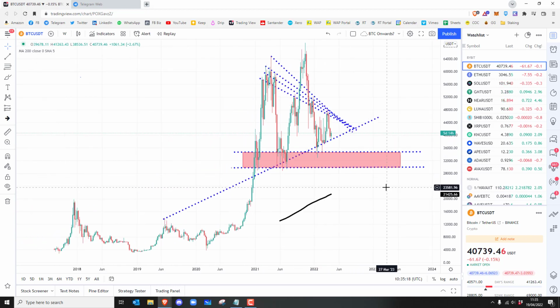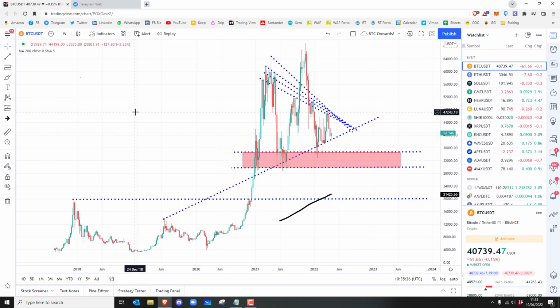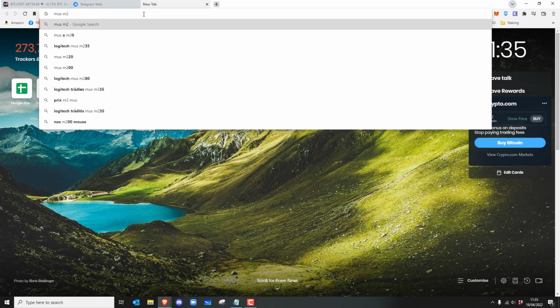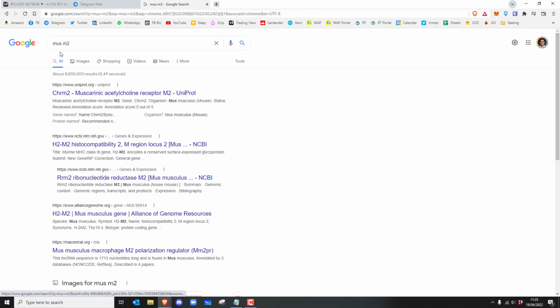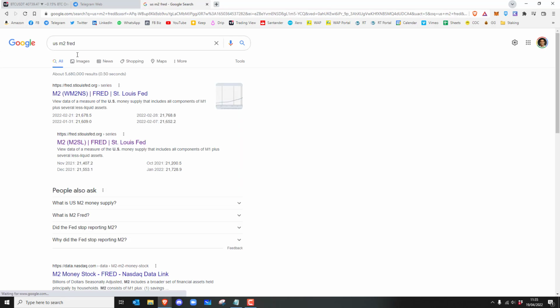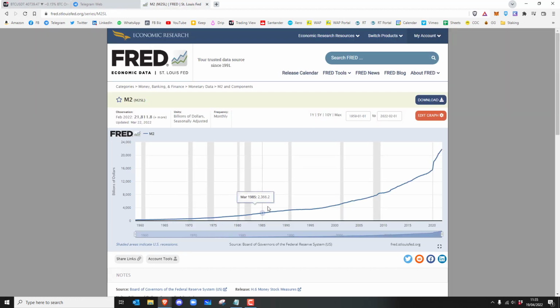Contrary to some of the stuff that you see on Twitter, I can't see 20k these days. You just have to look at the global monetary supply and see how much the currency supply has grown. I mean, just look at M2. So US M2. Let's type in FRED. This one. And look what it's done since 2018.